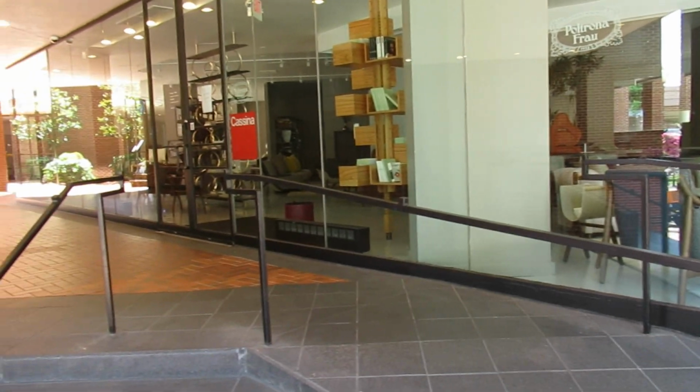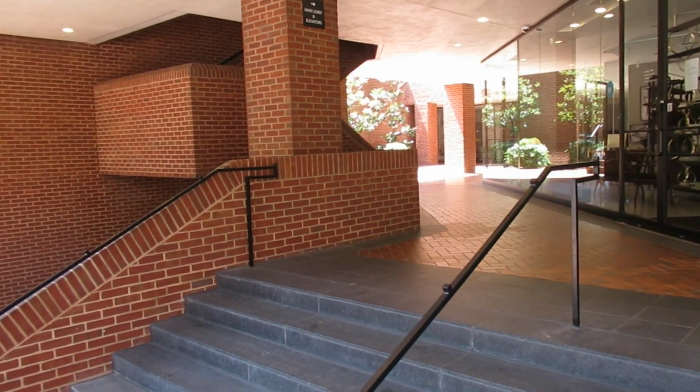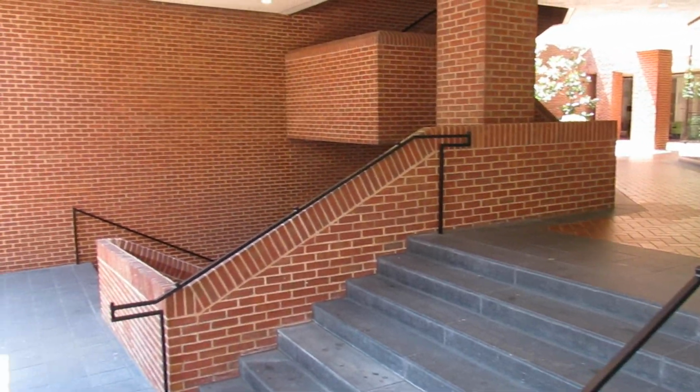Some nice design work. Nice architecture. Too bad it's red brick.